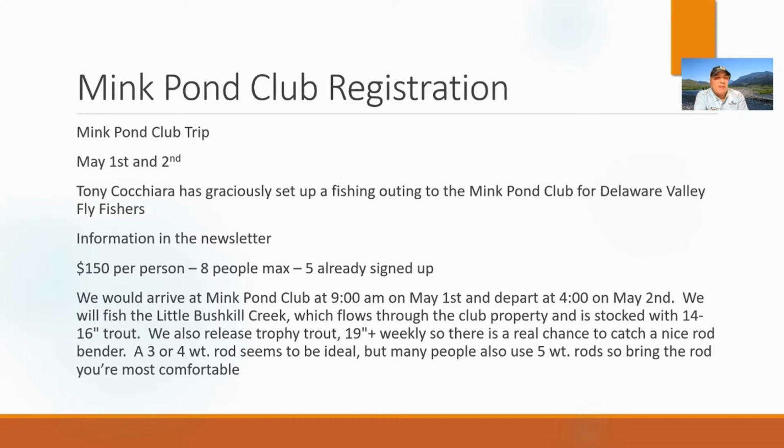Tony graciously set this up. This works out great. He's going to set up another one for in the summer or fall for bass fishing on the pond there. Right now, this is the creek the Little Bushkill goes through, and they stock it with monster trout. And I think this is a once in a blue moon chance to get up there and fish this club.